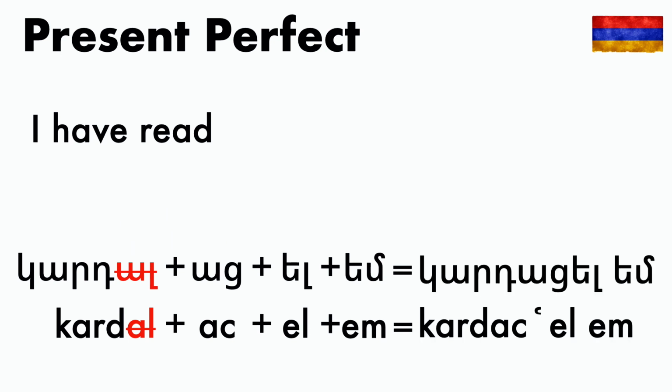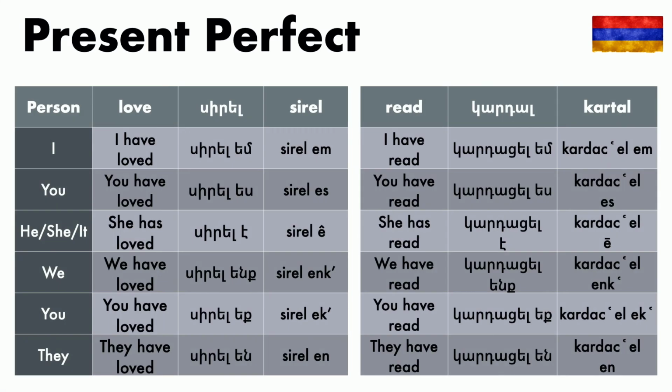As in other forms you've seen so far, the verb that you create with the help of the verb to be would be written together, and then the conjugated form of to be would be written separately. Now let's have a look at the table. I will read all the verbs in the conjugated form for the present perfect for you. And if you have any specific questions regarding these tenses in the Armenian language, let me know. I know this was a lot.